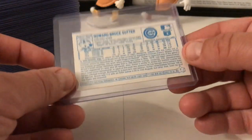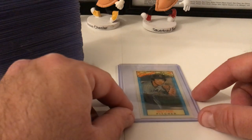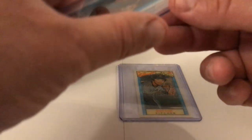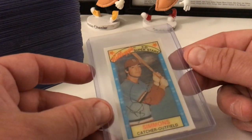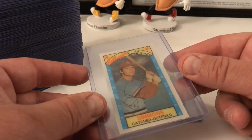There's lots and lots of errors. Like I said, there's 32 total errors in this, and some have corrections done. Some didn't, I don't believe, but this is one of the error cards. And I think there's something having to do with the logo here of the St. Louis Cardinals. Here's Ted Simmons.